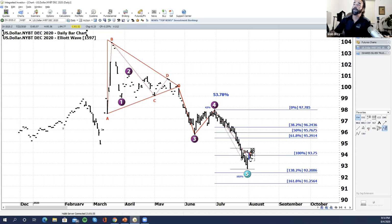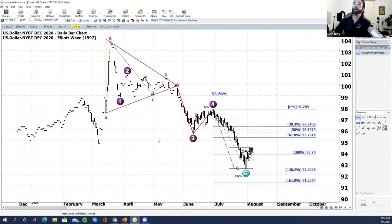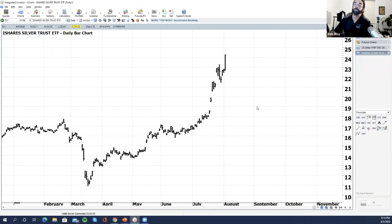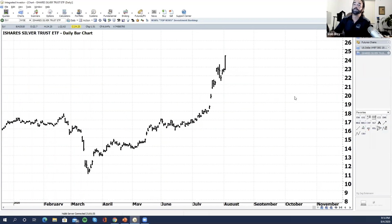Look, we've broken that and we came back and tested that. Now we're looking to come down here. The next fib level is 138.2, and then we could extend all the way down to 161.8% on the dollar. If that happens quickly, then this pullback that I was looking for another entry on silver is going to be too late.